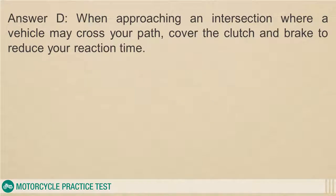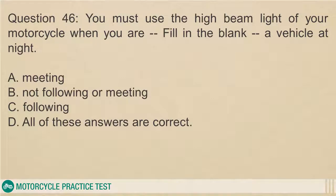Question 29. Only drinking one drink per hour. A. Does not guarantee you will not be affected by the alcohol. B. Ensures you will not be over the legal limit. C. Is the legal limit for. Answer B. The rear brake provides 1/4 of the motorcycle's stopping power. Always use both brakes when stopping.